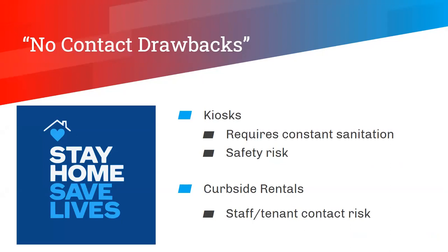As stated by the CDC, all workspace surfaces should be cleaned on a routine basis. Considering that you've more than likely already minimized the staff needed on site for safety reasons, how are you making sure the kiosk is being sanitized between visits without taking away from more high priority operational needs during the day? Probably pretty challenging, right? And there's no way to track this outside of office hours.